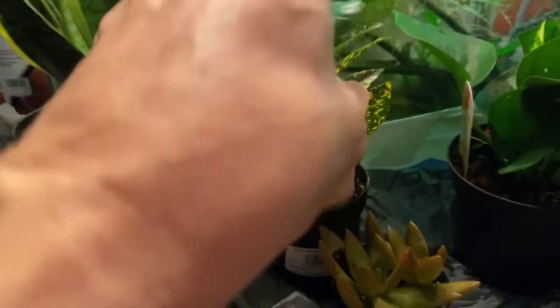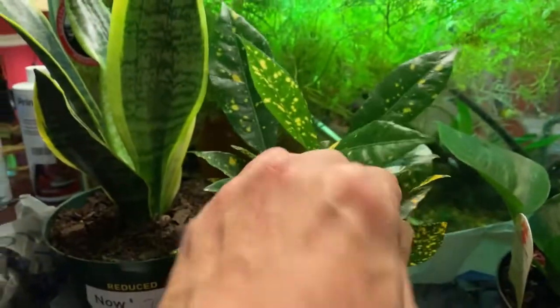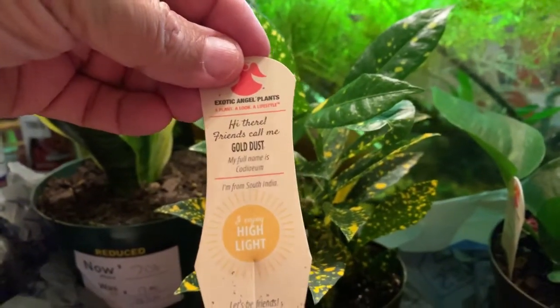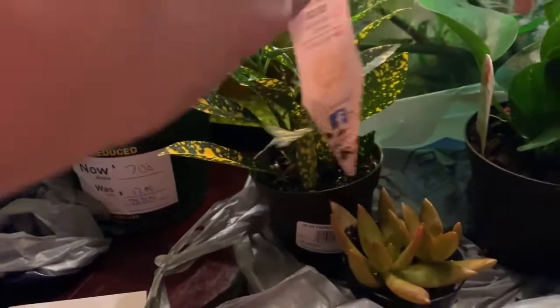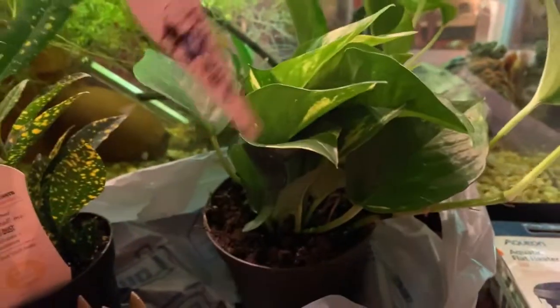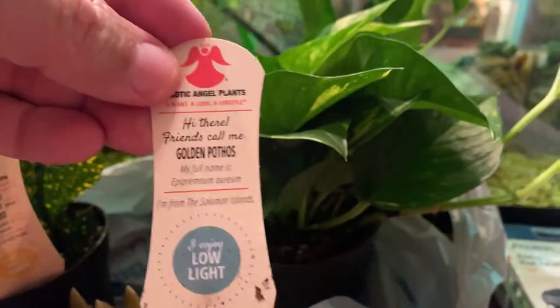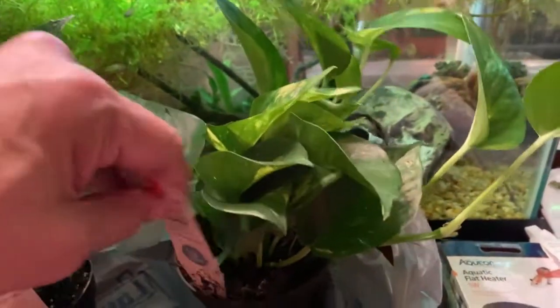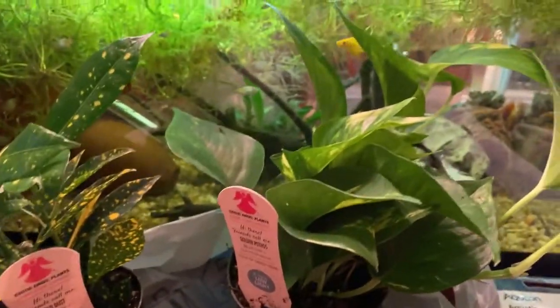And let's see here, this I love, and I think I've had it before. As I said, I don't know the names of most plants. The gold dust, yeah, looking good on that. And got a green pothos, of course, and they had those bright lime yellow ones, and I thought, now I'm going to stick to a little more natural stuff.